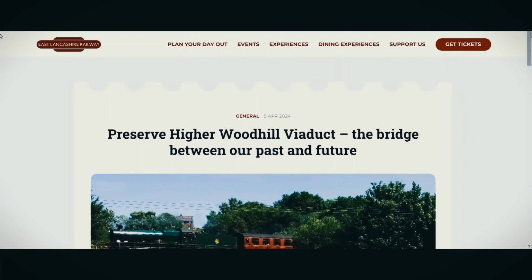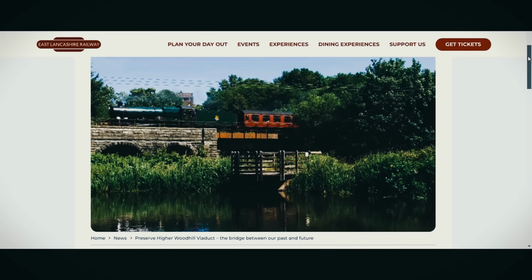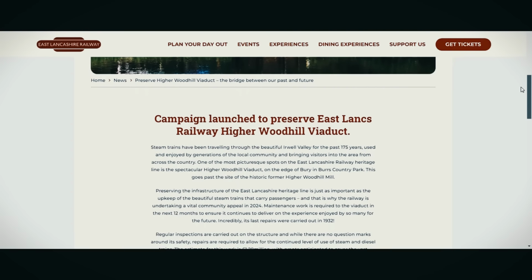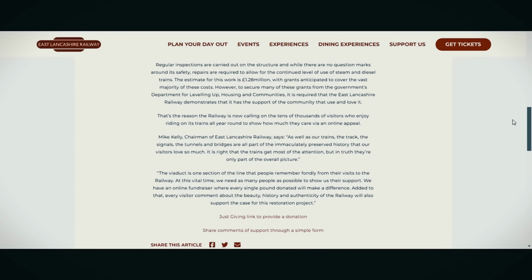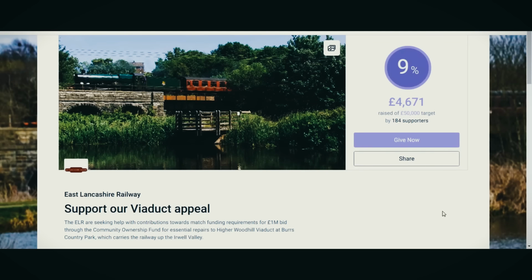But another feature of the railway is a viaduct called Higher Woodhill Viaduct, which is a pinnacle part of the railway, a very important part of the railway itself that needs some TLC. But of course, they've got to get the funding together, either from the government or from you and I, to pay attention to that viaduct. Without the viaduct being in use, it would definitely have an effect on services. Now, it's not in a state where it will affect the safety or the risk of passengers, but they are forward thinking about raising some money to try and give it some TLC to keep that viaduct lasting for a long time.